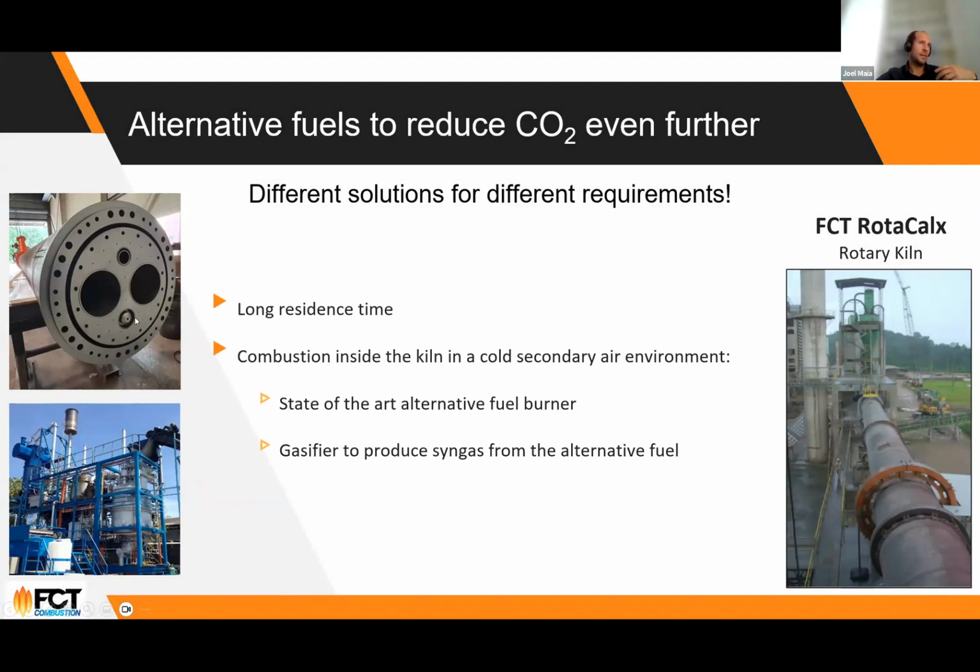Again, I recommend you watch the last webinar in March this year. We made a detailed presentation about firing alternative fuels in the kiln. But this only allows you to achieve a certain substitution rate. If you want to pass that substitution rate level, you need to use a gasifier again, produce a syngas, and then use the syngas as the main fuel for this burner. I think these were the main points I would like to talk about.